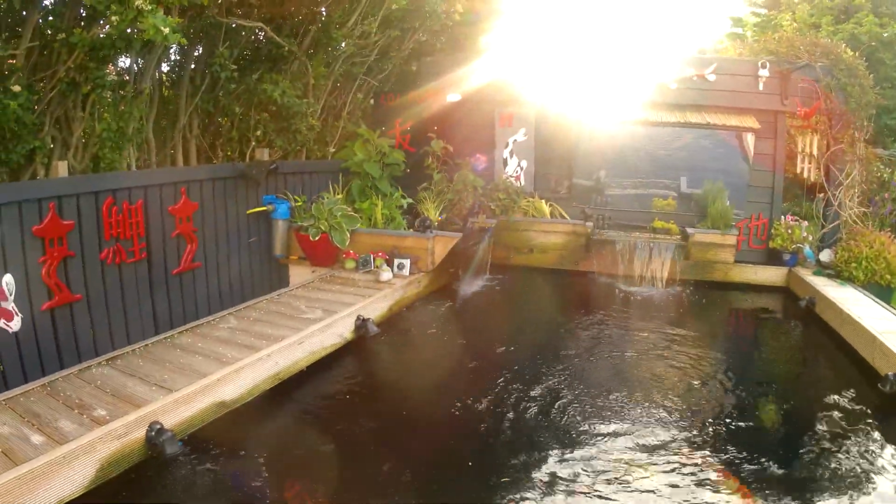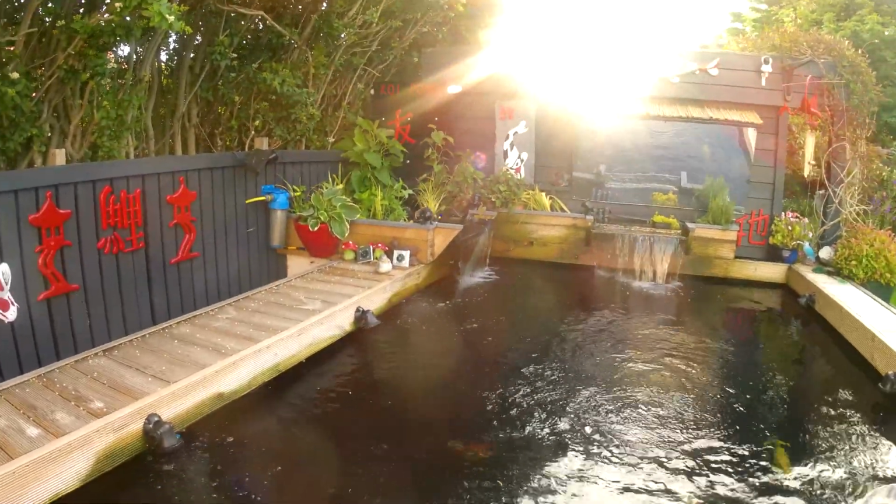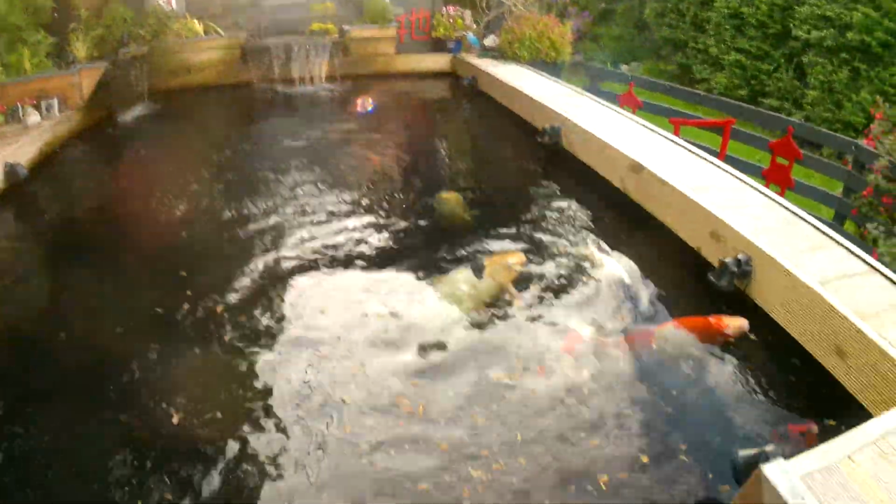Don't know what's going on with the waterfall plants this year. I think they're not really doing that well. They're not growing mad like they normally do.